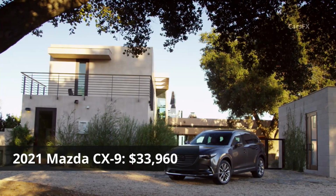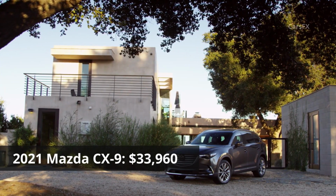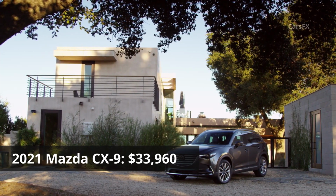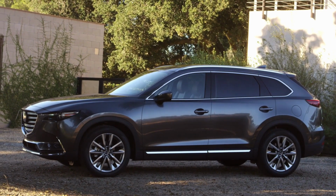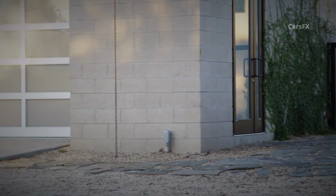The 2021 Mazda CX-9. The Mazda CX-9 is a great midsize SUV. It exhibits class-leading performance with an energetic engine, stellar fuel economy ratings, and a well-balanced blend of ride comfort and sportiness.